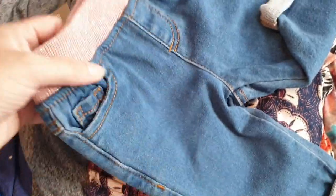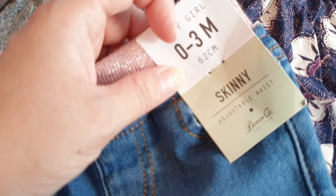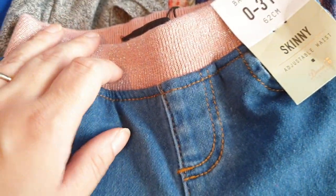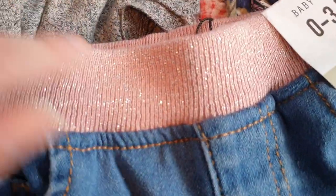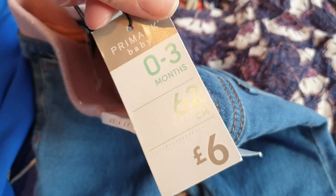And I've also got some other jeans, but they're a lot smaller than these ones. Look at these cute little girls' trousers, little jeans. These are baby girl, 0 to 3 months, skinny, and they've got an adjustable waist. What I love is the medium dark denim, but this is what I love, the pink bit. Look how sparkly this is. The elasticated waist is all pink sparkly. It's adorable. And as you can see, they are brand new with the tags. Originally they were £6. There you go. But yeah, they're really sweet.